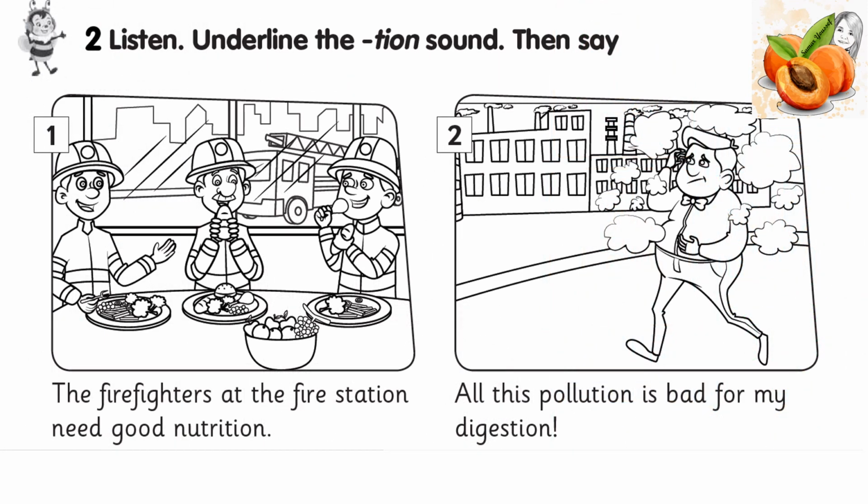Exercise 2. Listen. Underline the shun sound. Then say. 1, The firefighters at the fire station need good nutrition. 2, All this pollution is bad for my digestion.